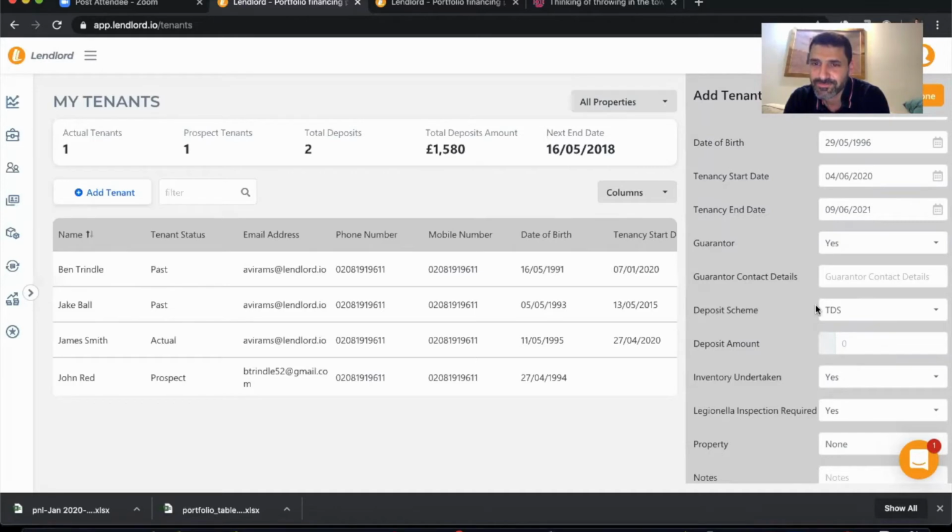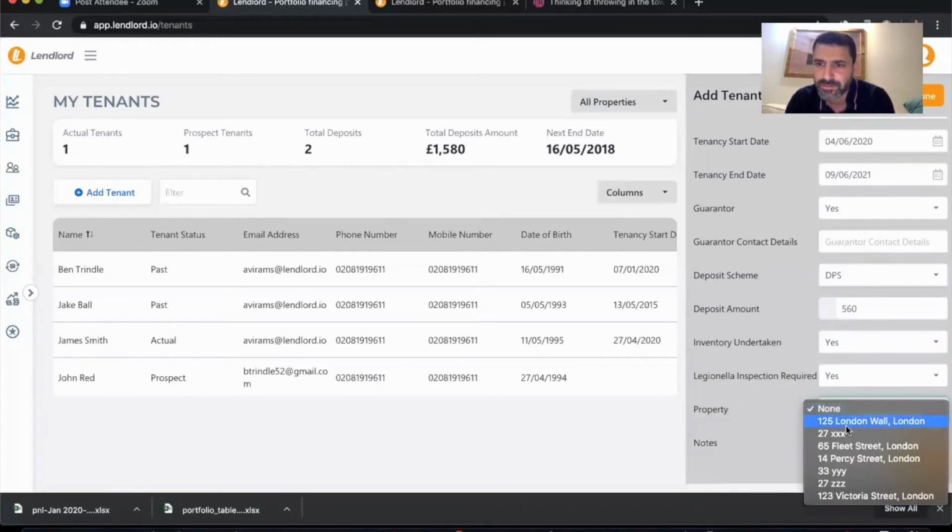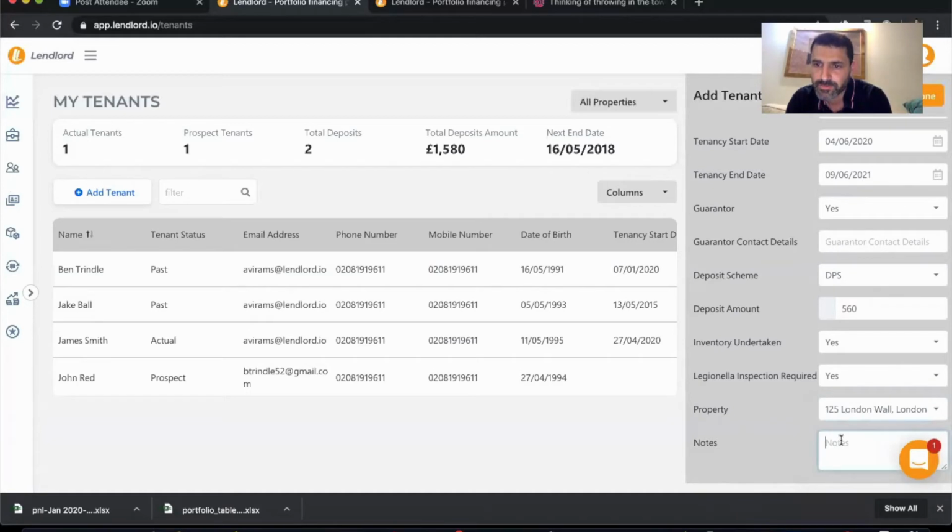Okay, good. So you have also the deposit scheme, deposit amount, whether it is invested and undertaking, yes or no, and other details if you want to put them. And of course, you can attach this tenant to a property. You can do it from the My Tenants page, but you can do it also from the My Property page. And you can write some notes.